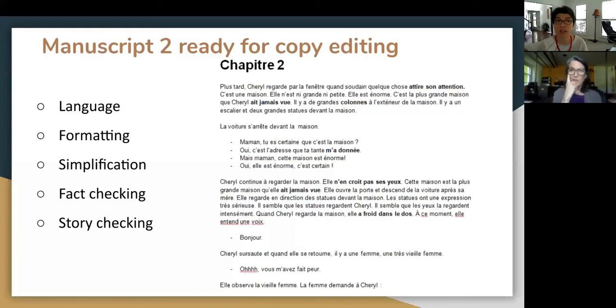And what about formatting? So for formatting, you can tell that the author has got space between the paragraphs. Yes, and everything's looking very easy to read on the page. But I would focus in on the dialogue. Yes, that's where my eyes went to. So what do you notice about the dialogue?